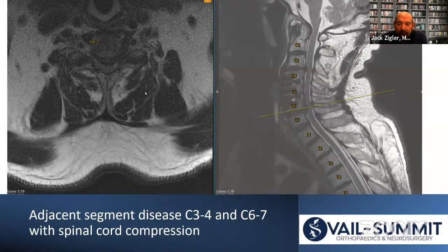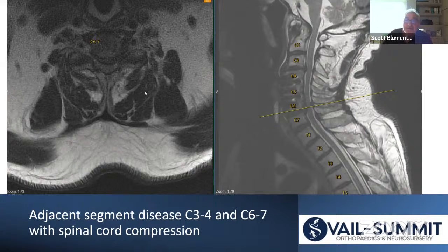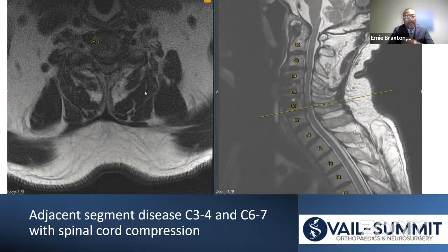So very good. I agree. I think totally the right operation in this situation. Absolutely. And I'm not faulting the index surgeon, because that was me. I saw him when he was in his 60s, and I recommended a 2-level fusion because I was trying to stay more within the indicated cases.